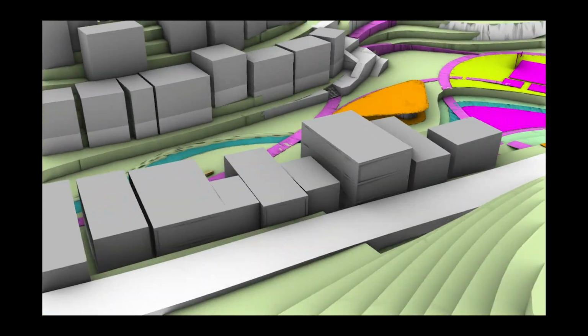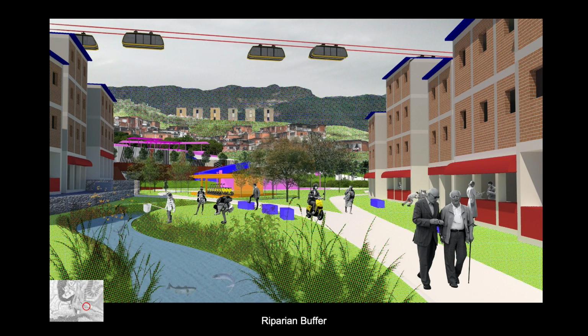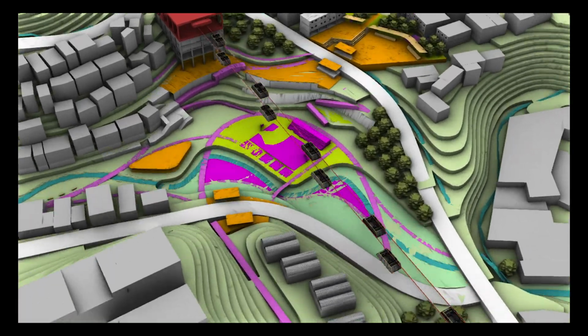The second view is in the riparian buffer. The blue corridor provides people more green space and fresh purified water. People can get to the community center through the pedestrian path. The path also activates the first floor of the buildings. It becomes more open and lively.